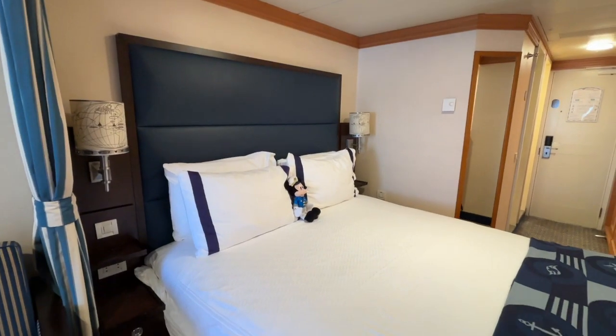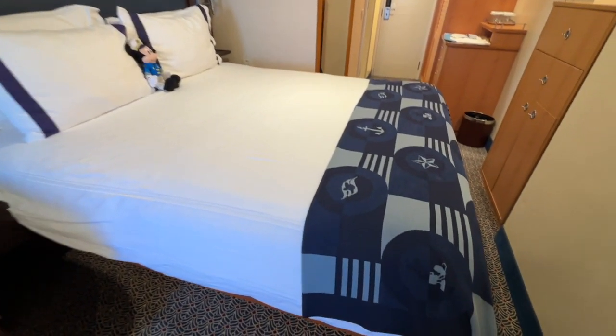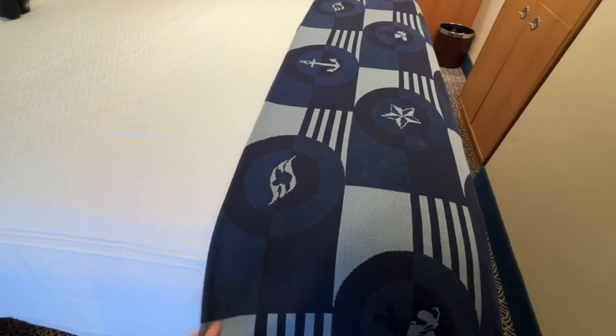The only thing I noticed is the space between the foot of the bed and the wall. Only one person can kind of shimmy past to get from one side of the stateroom to the other, whereas on the Dream and the Wish I don't remember that being a thing between me and my husband, and I feel as though I would have remembered that. It's not an issue, it's not a problem, it's just that little bit tinier of a spatial difference between the Magic and the Wish and the Dream.